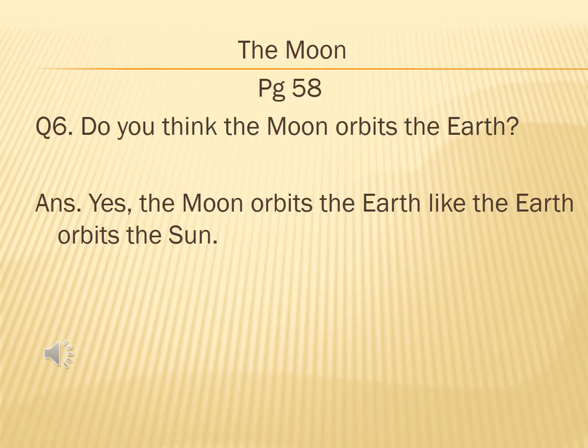Now, the question answers. We were done with all the previous question answers. Only one question was left, and that was of the moon. Page number 58, question number 6. Do you think the moon orbits the Earth? The answer is yes. The moon orbits the Earth like the Earth orbits the Sun.